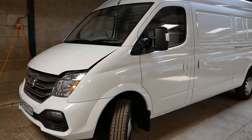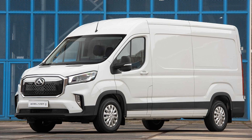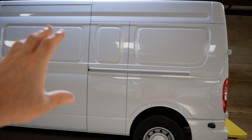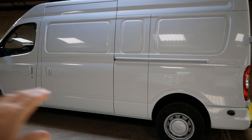And this has now been replaced with a revised van called the eDeliver 9, similar size, large electric van, but using a completely new body shell with a new front end, because actually these weren't selling particularly well because they looked a little bit dated. But all they took from the original van was just the steel body shell. They obviously bought the stamping equipment and everything from the British, but everything else was new. And this has got a 56 kilowatt hour battery pack underneath.